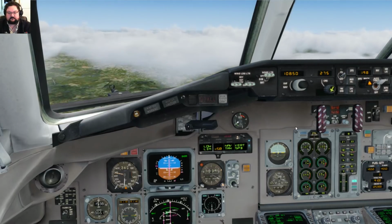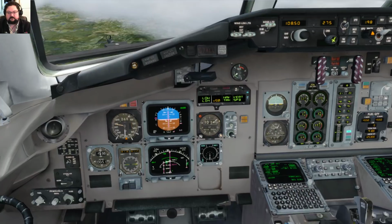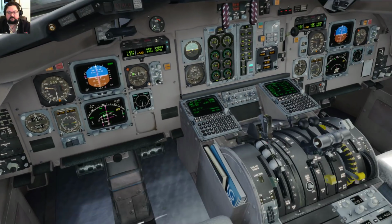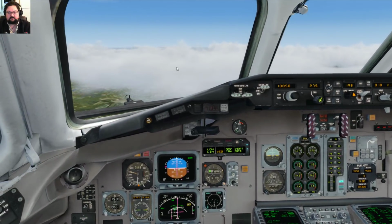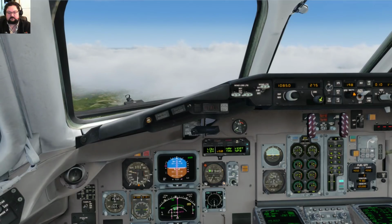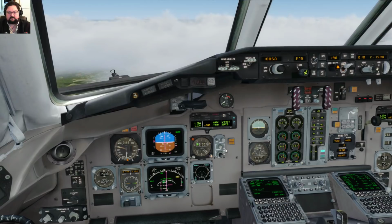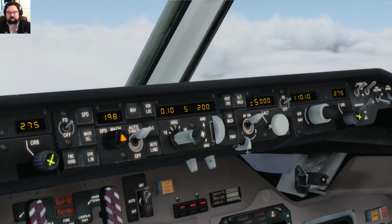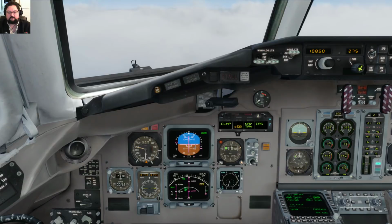Approach, up to 12,000 and landing gear. Seabird 266 heavy, runway 26 right, descend and maintain 6,000. Landing gear. Maintain 6,000. Approach, Delta 105 with you, leveling off at 12,000. We've got a speed restriction of 230. Delta 105, roger. Atlanta approach, runway 26 right. Delta 105, turn left heading 190, vectors for sequencing, and you can resume normal speed once you're on that heading. 190, will resume speed once we get on the heading, Delta 105.